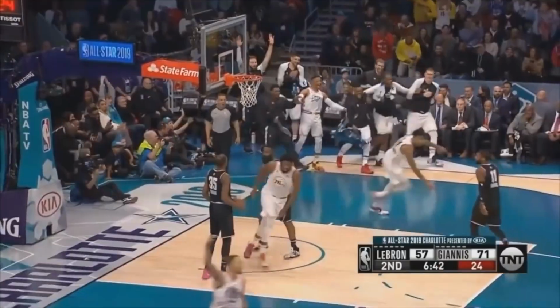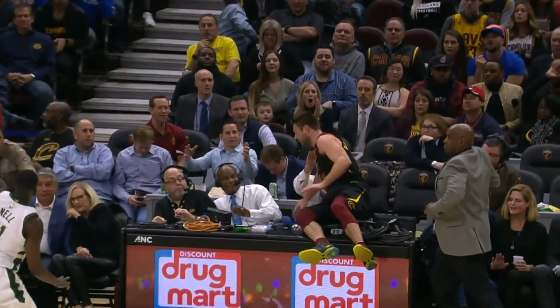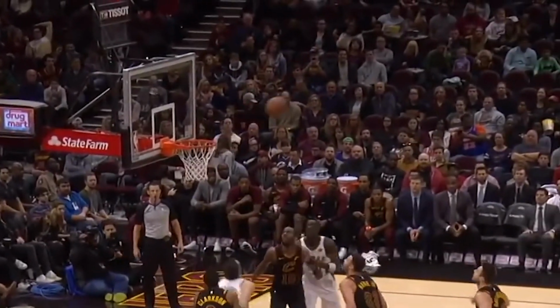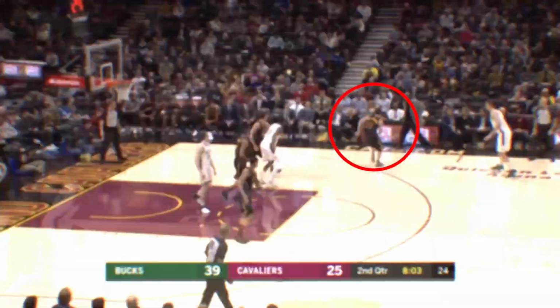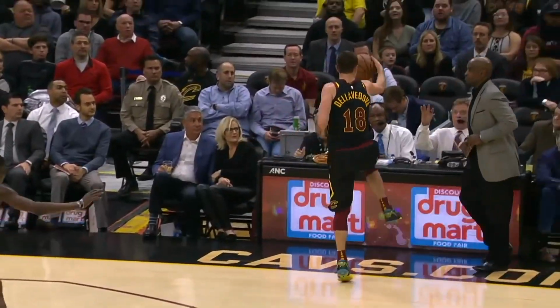Perhaps there is nothing that matters more in NBA than dedication. Sometimes it can even make you look funny. Don't believe me? Look for yourself. So the Milwaukee Bucks are trying to score a basket. It hits the rim, bounces away, and goodness me. What in God's name was that?